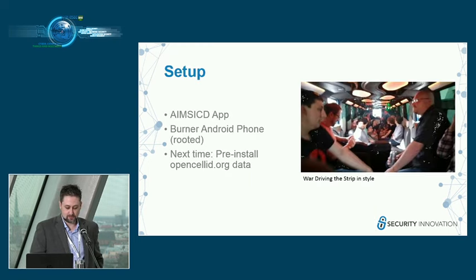Spoiler alert. Some of the things I found: real-time analysis and exact location was pretty tough. So I decided to just collect the data and analyze it after. As I was walking around, I was like, this isn't making sense. It's not quite working. It's not getting the right data. So I'm just going to collect and analyze after. So here's what I found.